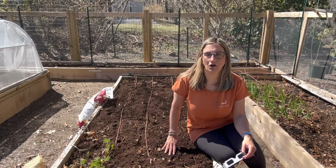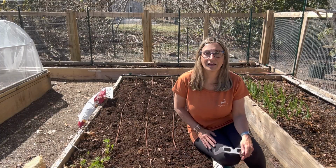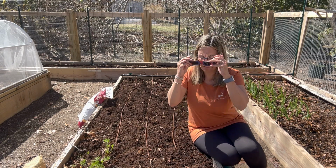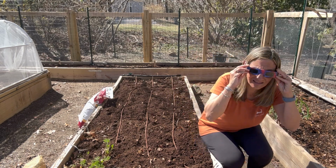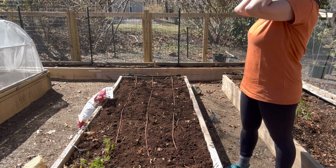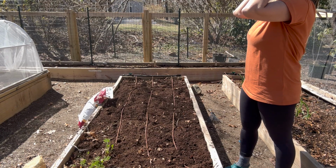I'm in the middle of filling all my beds and getting them all orderly, but today is the day of the solar eclipse. So I have my glasses. I wish I could show you guys because it started. It looks so weird. It looks like there's a giant bite taken out of the sun.